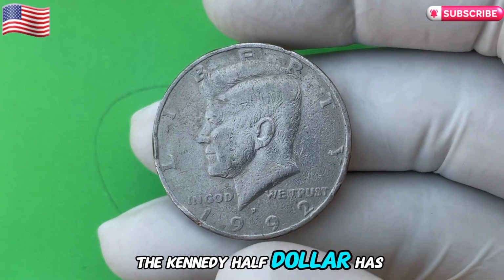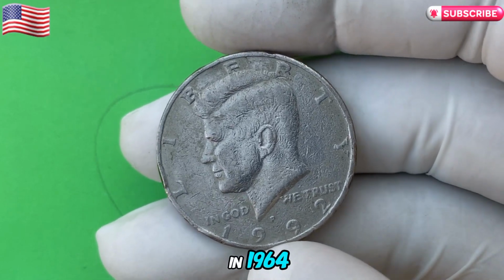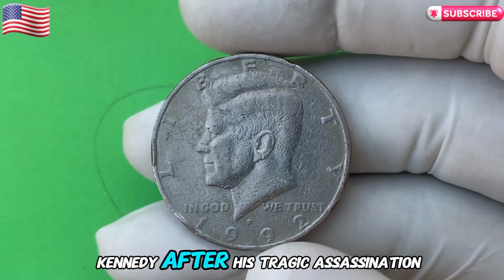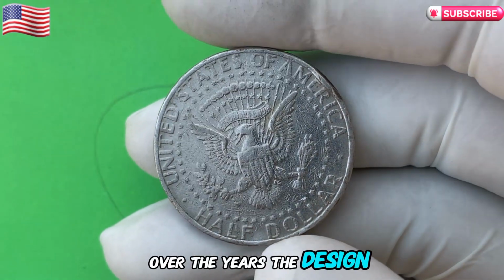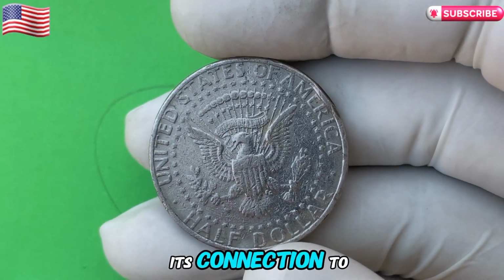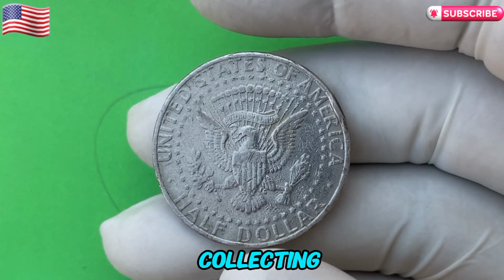The Kennedy half-dollar has been an enduring part of U.S. currency since it was introduced in 1964. Created in memory of President John F. Kennedy after his tragic assassination, this coin features his likeness on the obverse side. Over the years, the design and composition of the coin have undergone some changes, but its connection to one of America's most beloved leaders has made it a staple in the world of coin collecting.